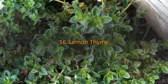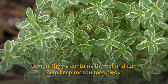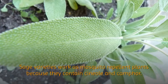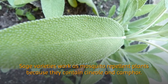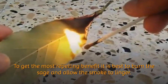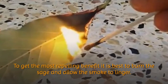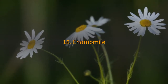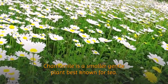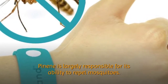16. Lemon thyme. Lemon thyme contains thymol and can help keep mosquitoes away. 17. Sage. Sage varieties work as mosquito repellent plants because they contain cineol and camphor. To get the most repelling benefit, it is best to burn the sage and allow the smoke to linger. 18. Chamomile. Chamomile is a smaller, gentle plant best known for tea. Pinene is largely responsible for its ability to repel mosquitoes.